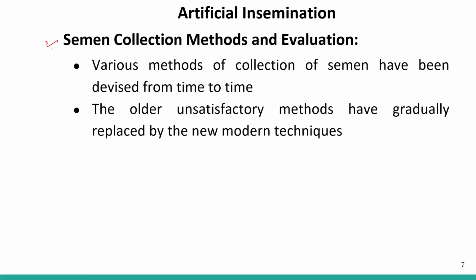Semen collection method. Now the second topic, semen collection method and evaluation. Various methods of collection of semen have been devised from time to time. The older unsatisfactory methods have gradually been replaced by new modern techniques. So we have new modern techniques nowadays to collect the semen. So let us see that.